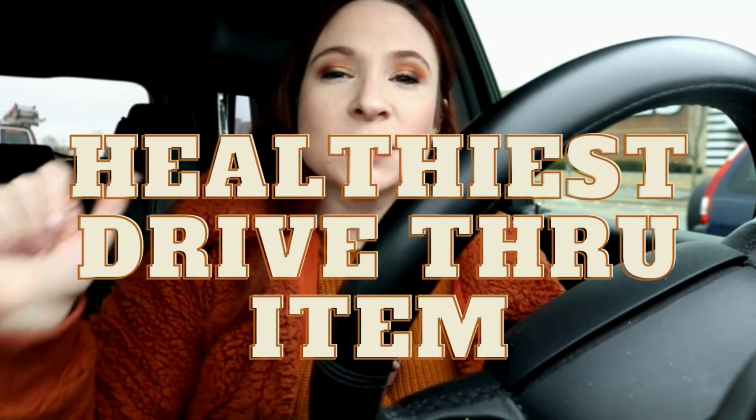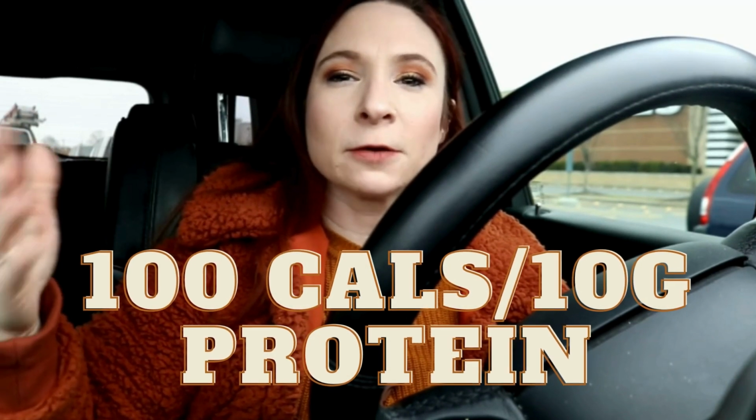Now, I know healthy is a relative term depending on your dietary needs, but here's what we're going to base it on. We're going to base it on taste, obviously. We're going to base it on price, and we're also going to base it on protein value for what you get. I'm going to think about the idea of getting a minimum of 10 grams of protein per 100 calories. That's how I'm going to consider it in terms of value.